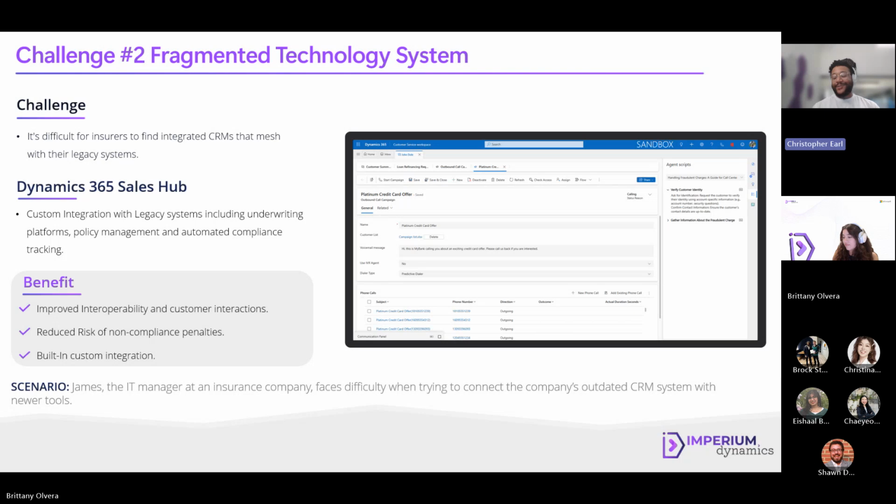So enter D365 Sales Hub. Sure, it's a sales tool, you could say that, but that's just the surface. Under the hood, it's a full-scale integration engine built on Microsoft's Dataverse and Power Platform. Think of it like bringing every scattered system, so that's claims, policies, communications, under one roof. Clean, connected, instant access. Now our agents aren't just wasting time toggling between tabs, they're actually focused, fast, and 5 steps ahead, just like they should be.